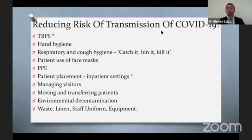So it's not just personal protective equipment that reduces the risk of transmission. There are loads of things that can do that. The most important of them is hand hygiene, respiratory and cough hygiene, and we'll speak about that. Then patient use of face masks if appropriate, PPE or personal protective equipment, which is the most famous phrase worldwide right now among healthcare providers, and patient placement in inpatient settings, like isolation or negative pressure rooms.